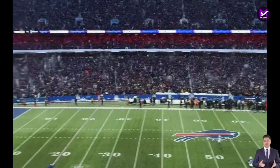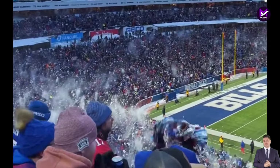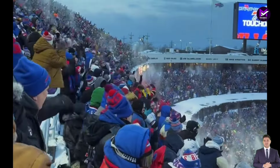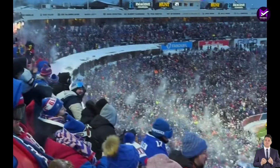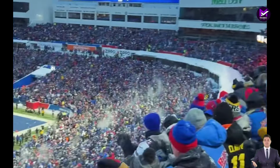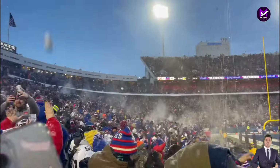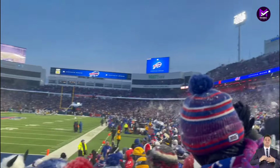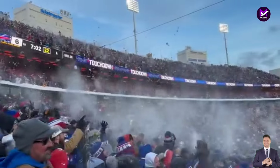Bills quarterback Josh Allen had 4 touchdowns, including a leading 52-yard touchdown run that grew the score to 20-0. He threw for 3 touchdowns and completed 21 of 30 passes for 203 yards. Despite the cold, the 72,000-seat Highmark Stadium appeared to be packed, even with seats covered by icy snow.